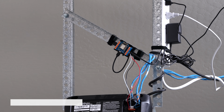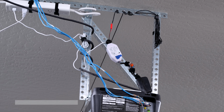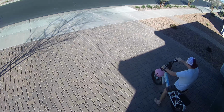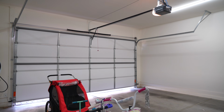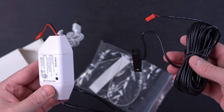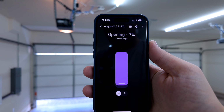Alright, next up are the two garage door controllers from Rachio and Meros. These are so nice to have in my smart home, and I use them all the time, like automations to know if the garage door is open or not, or to quickly open it with my phone when I'm riding on my bike. A while back, I was very upset when Evil Corp blocked API access for their garage doors. But luckily, these options are even better. Both Rachio and Meros work locally, so they're super reliable, and I don't have to worry about my garage automations breaking.